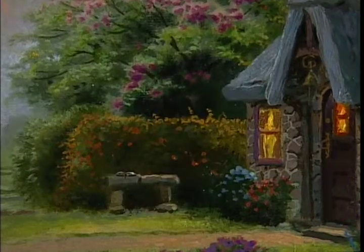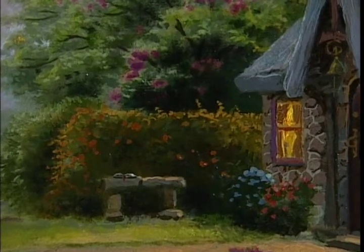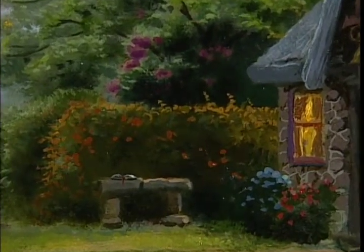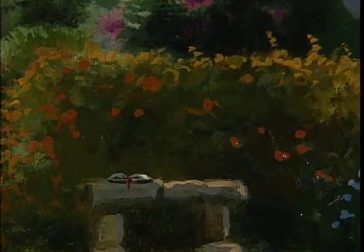One of my favorite touches is the old stone bench that sits just outside the front door of Stillwater Cottage. And if you look carefully, you'll see the family Bible laid open upon the bench, perhaps having just been left by someone who was spending a few moments in quiet meditation.